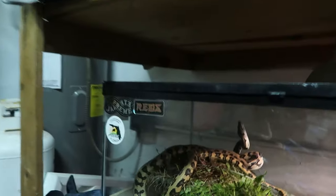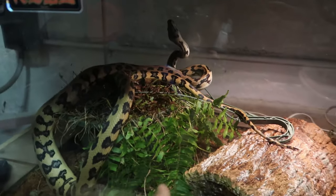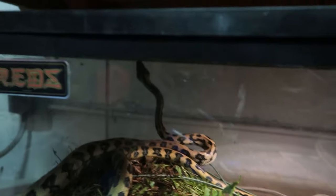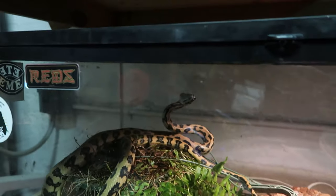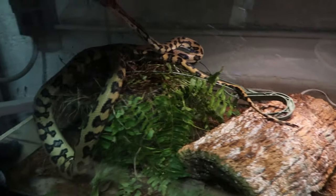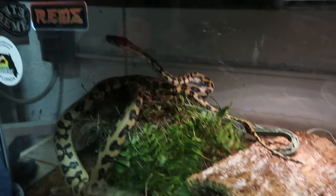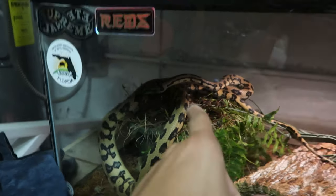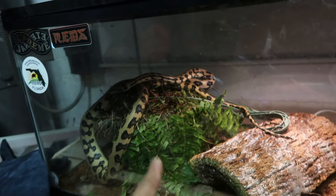So I had to get some really hardy plants because, well, this is what she does to plants. That's a flattened fern right there. I'm actually gonna hold her while I do the scape. She's gonna go in a tub because I don't have anywhere else to put her, and this is gonna take a few days at least. I'm gonna get her out, put her in her temporary enclosure, and get to work.